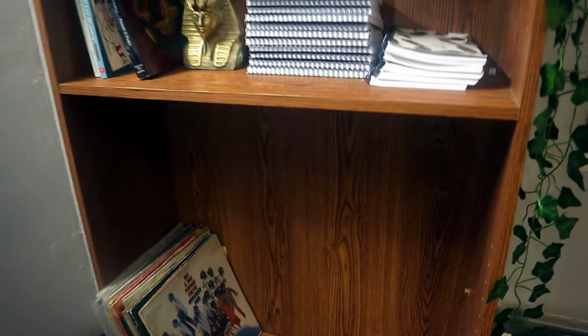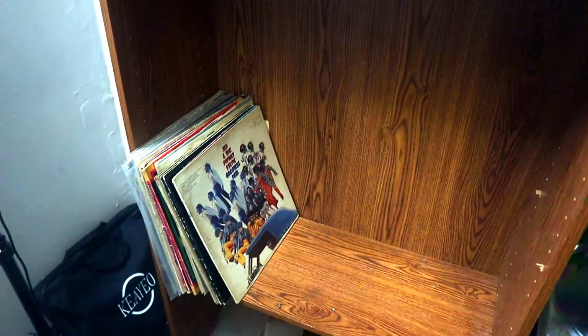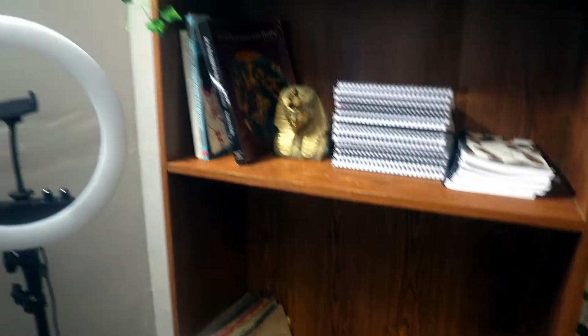Speaking of music, down here I have my record player and my speaker, and I have my little small record collection here that I plan on growing. I used to have a lot more records than that. Don't ask me what happened.